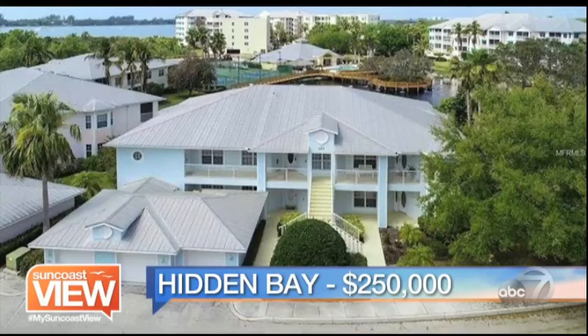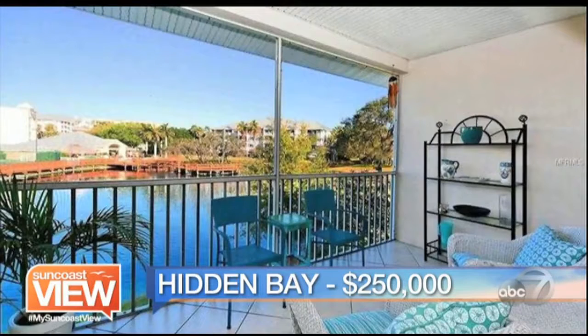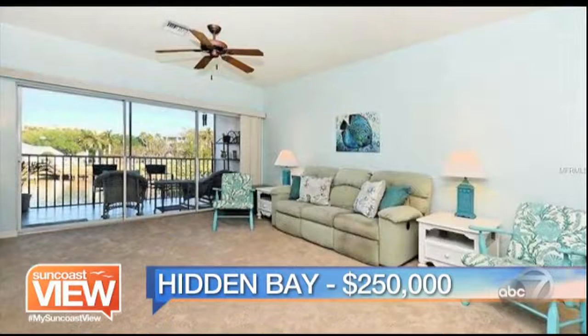$250,000. Now, not only maintenance-free, look at this, $250,000. 2 bedrooms, 2 baths, plus a den, almost 1,500 square feet, completely maintenance-free. You're looking out over a beautiful lake. We have sunsets in the background. Beautiful open floor plan, though.